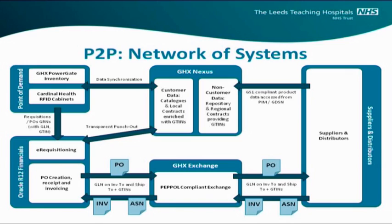In terms of the network of systems that we use, and again, as Chris was saying, this is just a Leeds example. It's not the GS1 example, but this is what we're utilising within Leeds at the moment. And the flow of information is coming from the suppliers through our Nexus catalogues, into the point-of-demand systems, into our financial systems, and then back out towards the suppliers. And you can see the information flowing electronically around the system. All those linked into the global location numbers and the GTINs as well, to make life easier to actually match product with our suppliers for invoicing, as well as patient safety details.